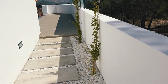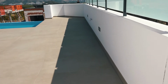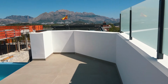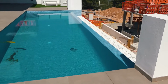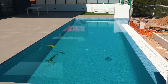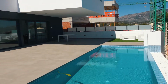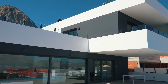Okay, so coming down the side of the property now. 410 square meters is the whole of the property here. And let me show you this beautiful infinity pool here, 3 by 9 meters. Lots of lovely terrace area to relax there. And the rear of the property here.